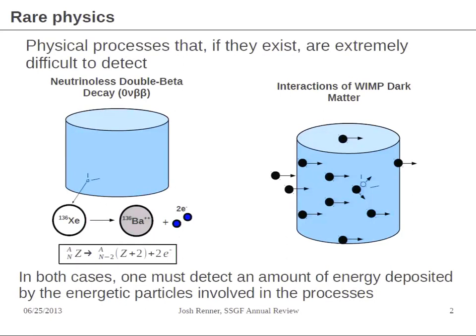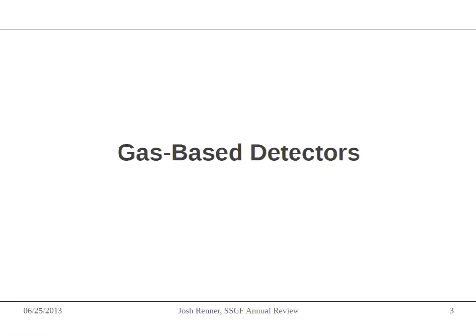That is a physical process that, if it exists, is extremely difficult to detect. Two examples that I'm going to focus on are neutrinoless double beta decay and the interactions of WIMP dark matter. In each case, we have some energy deposition by the process in a detector volume, and the detector's job is to determine that amount of energy to observe the process. So how do we do that with a gas-based detector?